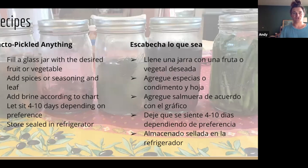Fermented foods are extremely good for you and have been linked to decreased risk of cancers and other diseases, as well as increased longevity. There's a link in the slides to a great pamphlet on pickling and other fermentation recipes that I'd highly recommend. It's also on the next slide, and we'll give you access to this presentation after it's over so you can see it for reference.